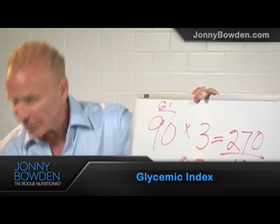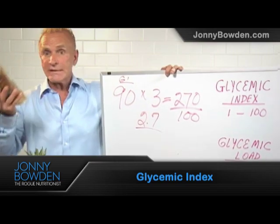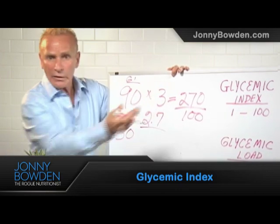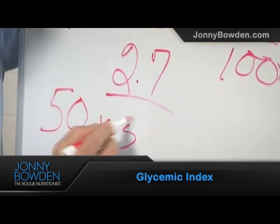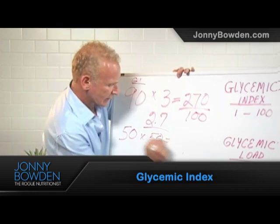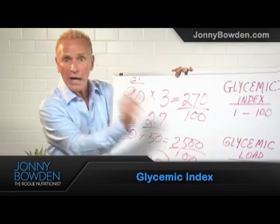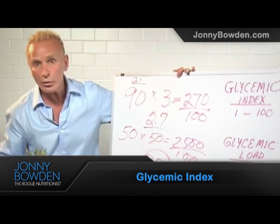There's nothing there. So now we're going to compare that to spaghetti, which everybody says has a very moderate glycemic index of only 50. Well, that does sound pretty moderate. It's right in the middle of the 1 to 100. That's not so bad, right? But your average portion of spaghetti is at least 50 grams, at least. And if you go to the Olive Garden, it's way more than that. So 50 times 50 is 2,500. Divide by 100, and you've got a glycemic load of 25, which is the upper end of the glycemic load scale. So this is going to raise your blood sugar way more than carrots.